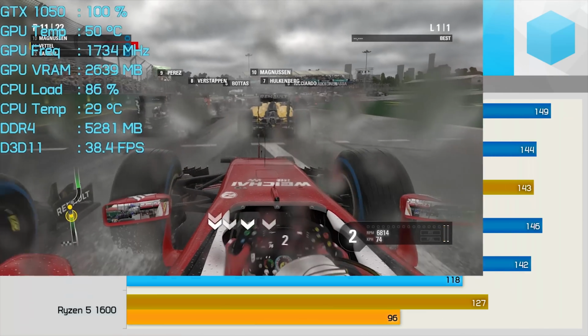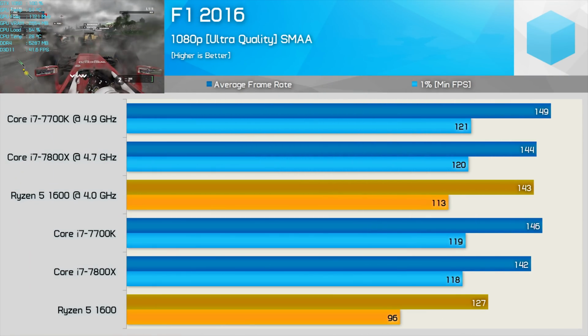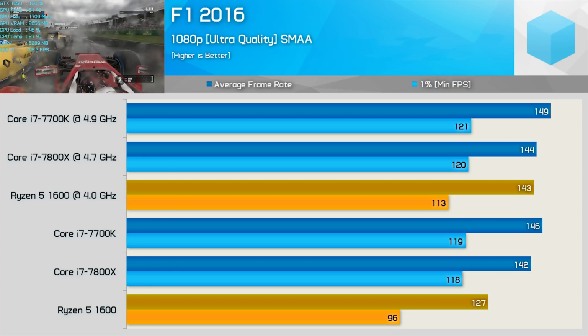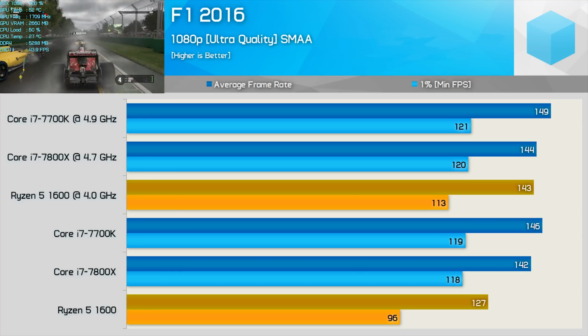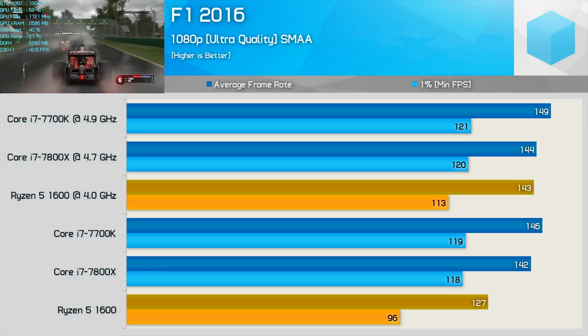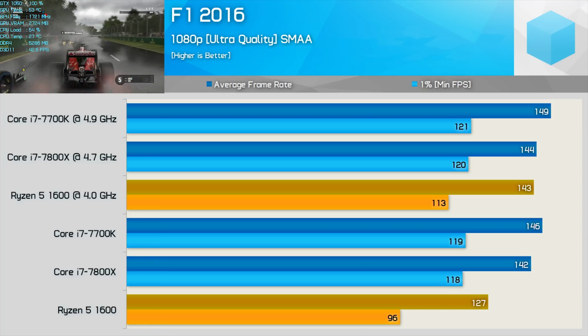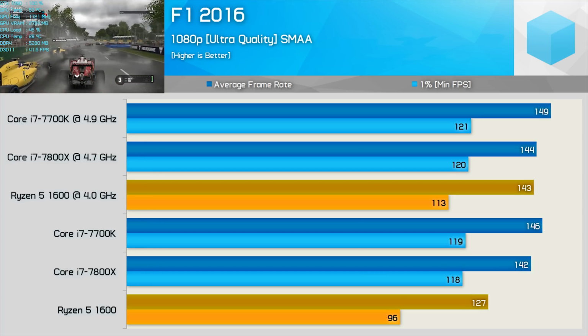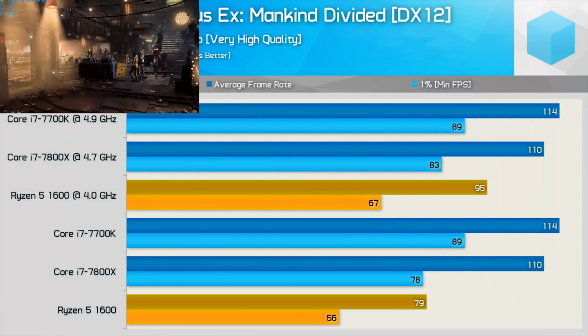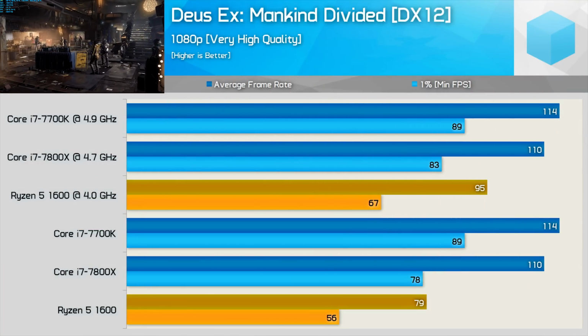Here the R5 1600 was 19% slower than the 7800X when comparing the out-of-the-box performance. That's a pretty big win for Intel, but yet again we find that AMD is able to make up some serious ground through overclocking. At 4GHz, the 1600 is now just 6% slower than the 7800X, which is of course clocked at 4.7GHz.